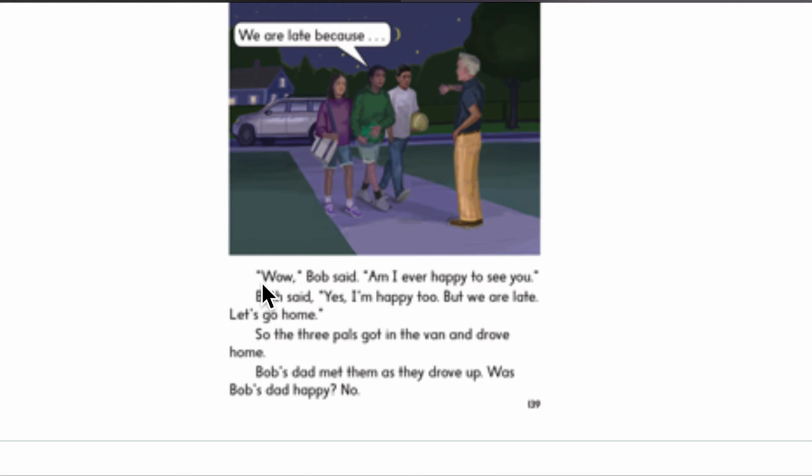So let's go back to wow, everyone. Okay, again. "Wow," Bob said. "Am I ever happy to see you?" Beth said, "Yes, I am happy too, but we are late. Let's go home." So the three pals got in the van and drove home. Bob's dad met them as they drove up. Was Bob's dad happy? No.